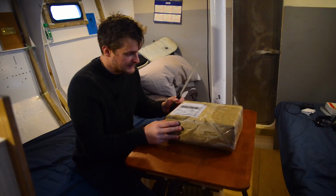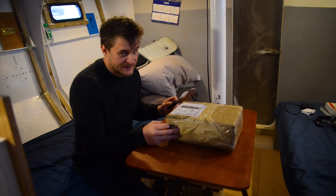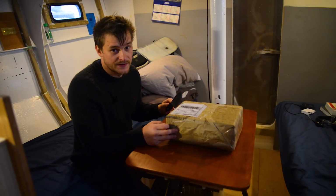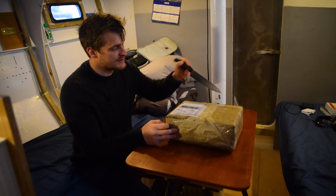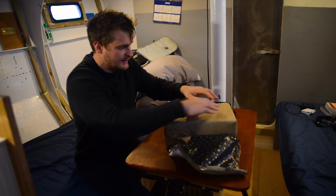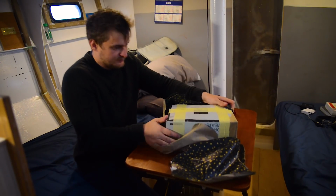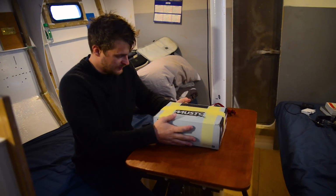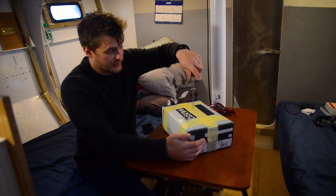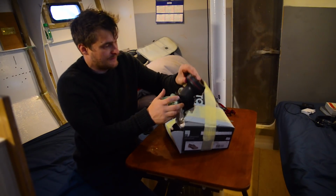So we're gonna open this, and I know what it is. I am hoping that this will make our lives when we're sailing a little bit easier. These have been lacking severely the last two times we've been out, so let's open it and see what it is. Don't be fooled by the packaging, it is not a Musto. I'm trying not to become one of those channels that does all the unboxing instead of work, but sod it, we'll just get on with it.